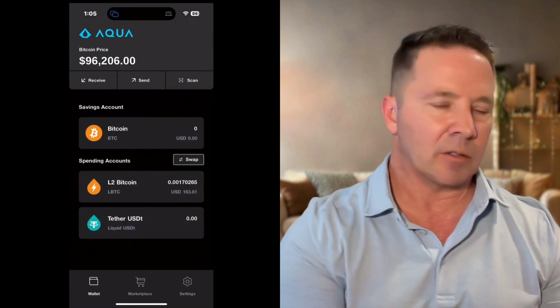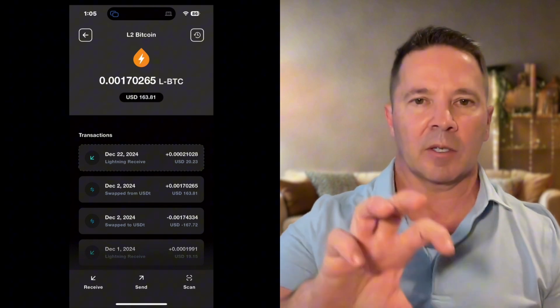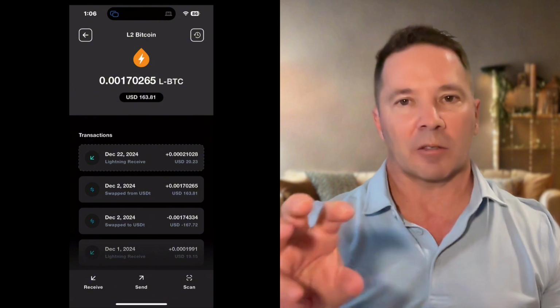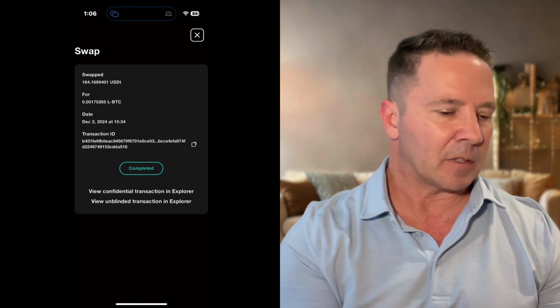Okay, here we are back in the Aqua Wallet, and I went into the L2 Bitcoin button in the middle of the page there, and you can see the top transaction is a Lightning receive, and it is still pending, $20.23. And I think what happens is as the price of Bitcoin fluctuates, the invoice, which is set to a certain amount of Bitcoin, represents a different dollar amount, of course. And once this completes, which it should be any second now, oh, it's already completed. So the swap is complete.